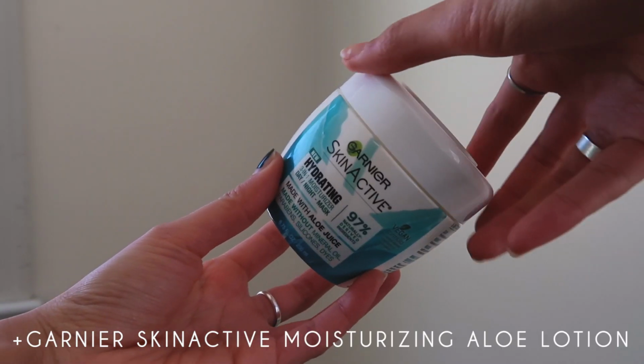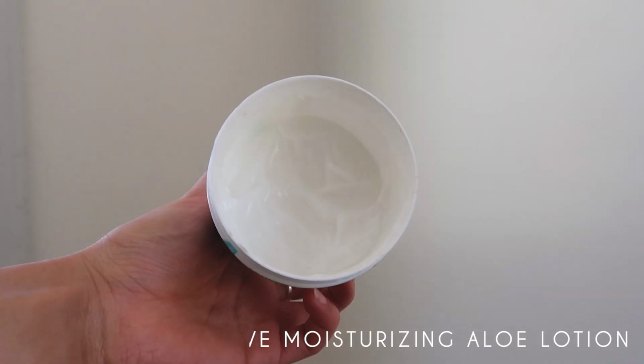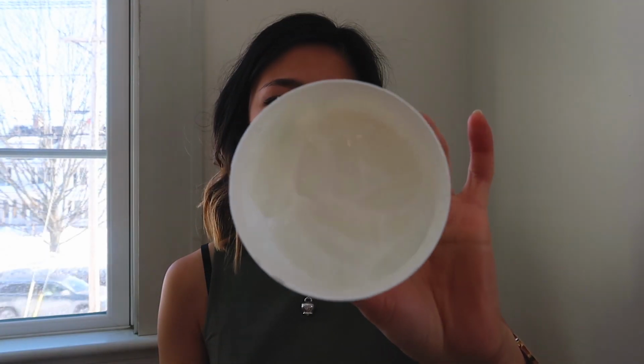Starting off with just the moisturizer I've been using, I really like this Garnier Skin Active Hydrating Moisturizer. It's also a 2-in-1 moisturizer and mask, which is great. And it has aloe. It's made without mineral oil, parabens, silicones, and dyes. It's also vegan. Yay. But yeah, this is really good because it's so thick and rich. It just stays on really well. Like, some lotions you put on and then 5 minutes later your skin feels dry again. That does not happen with this, thankfully.